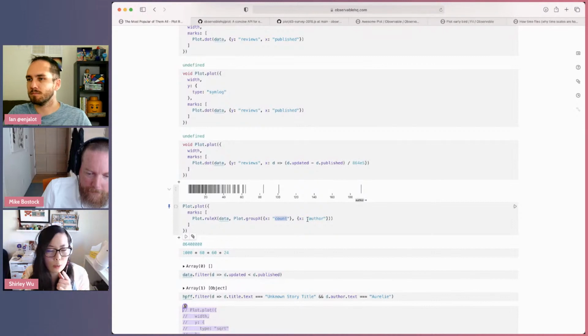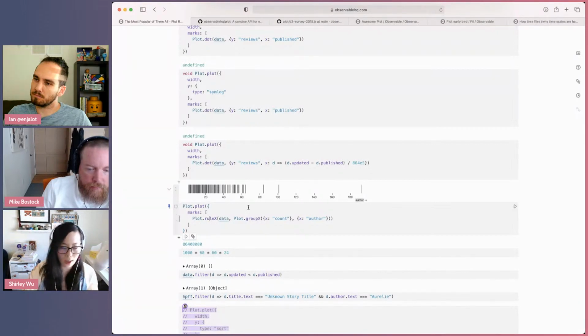So the question I have here, and I'm just curious about your thought process, is earlier when you did the rule, that made sense to me because it was an easier step than trying to group it at first. But because you're already grouping, wouldn't it be just one step away from swapping that rule X with the bar Y, and we would get a histogram?